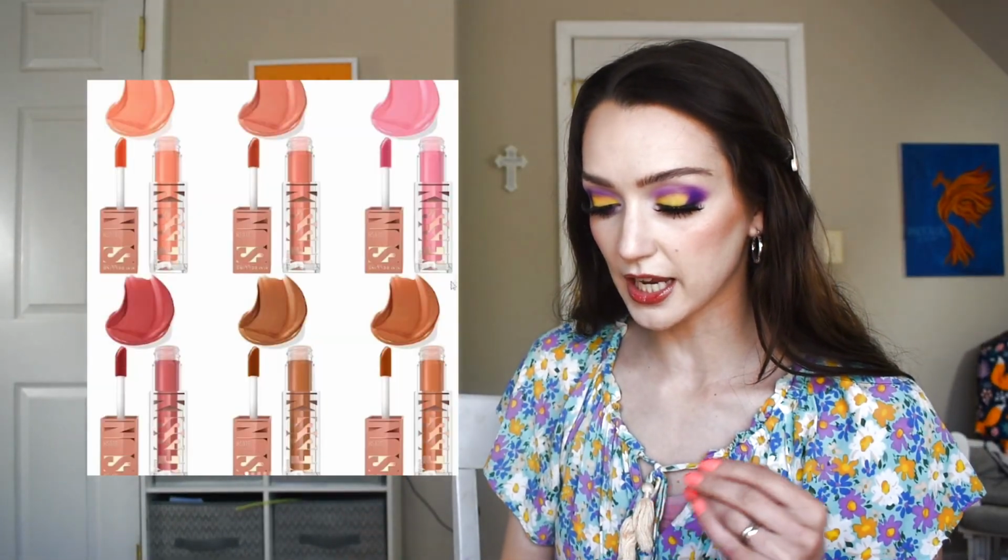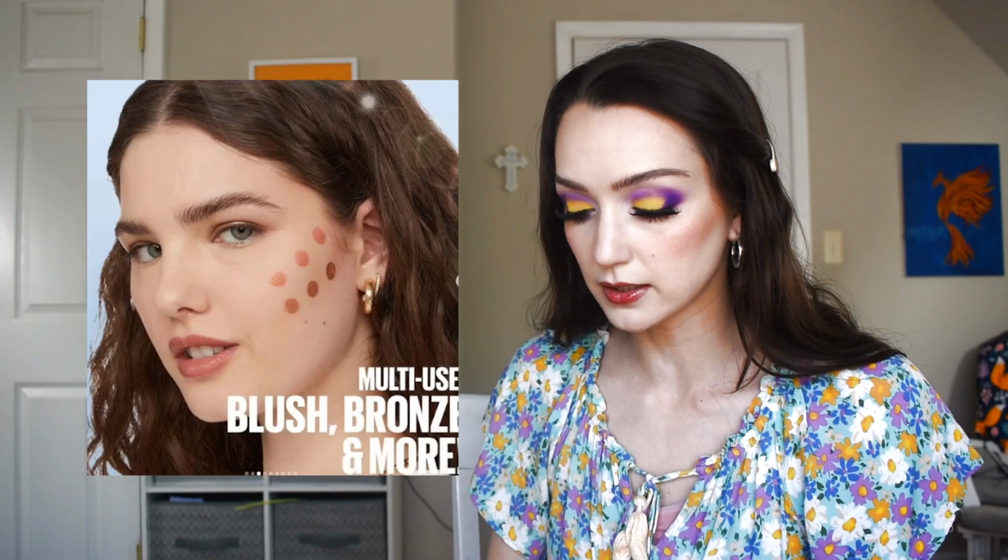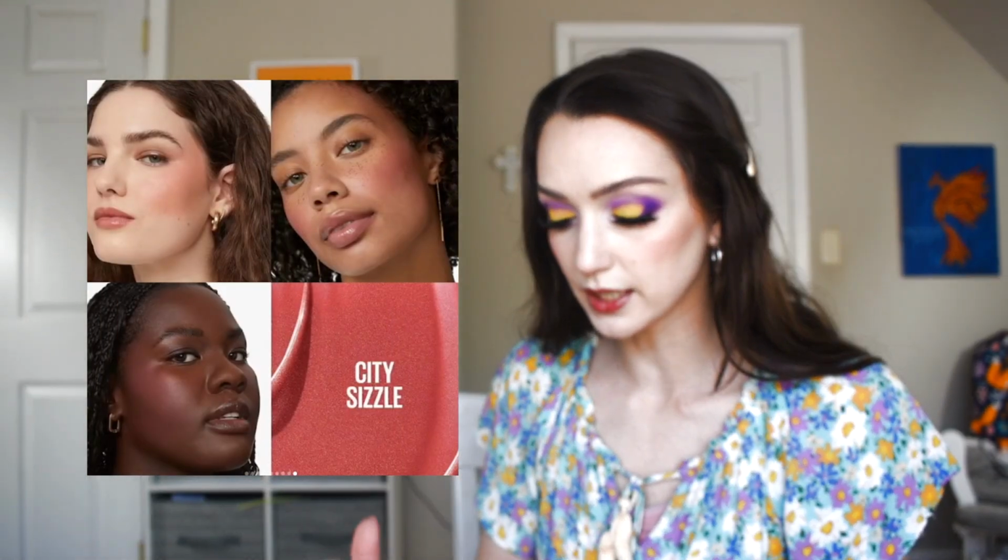So anyway, it's called the Sunkisser blush. It creates a radiant look like fresh from vacation. Okay. The tones of this look really, really beautiful. They look more like those bronzery tones. There's a Blazing Blush, which is a pink, Soul Search, which is a beautiful peach, Summer in the City, which looks like a really scrumptious warm bronze, City Sizzle, which is probably the one I'm most excited about, which is like a rosy color, and Electric Bronze, which looks like more of a neutral bronze with almost an orangey reflect, it seems like in the pictures.